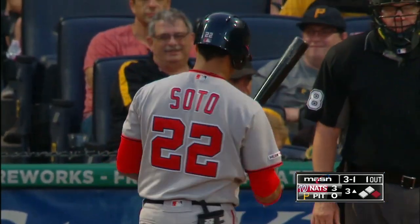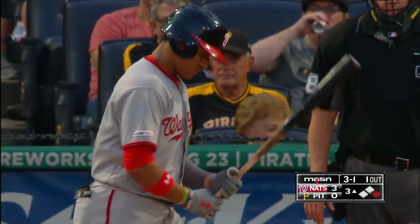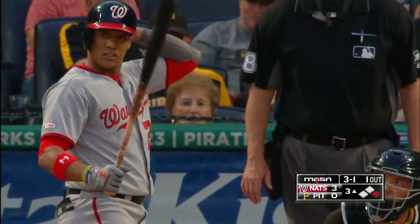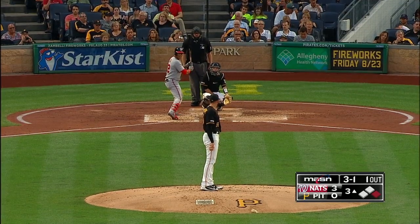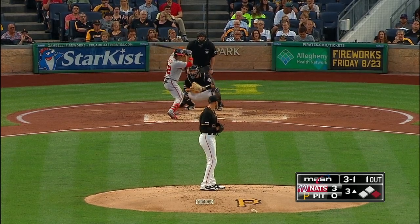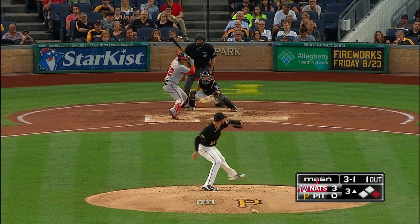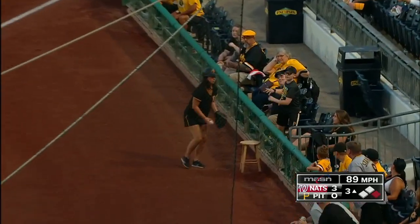He's 14 for 19 in a 2-1 count. That's silly. Might be the best stat we've had all year. Yeah, and the most hard to believe. Nice pickup.